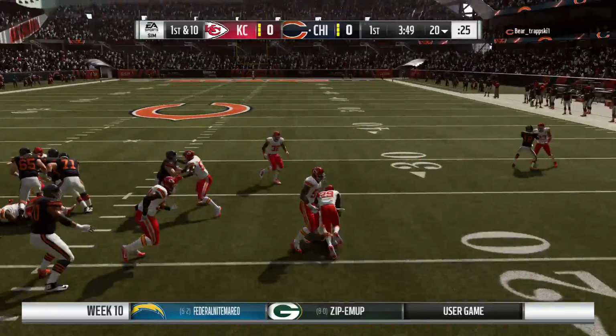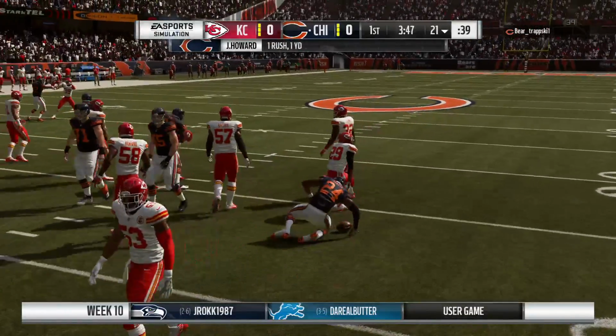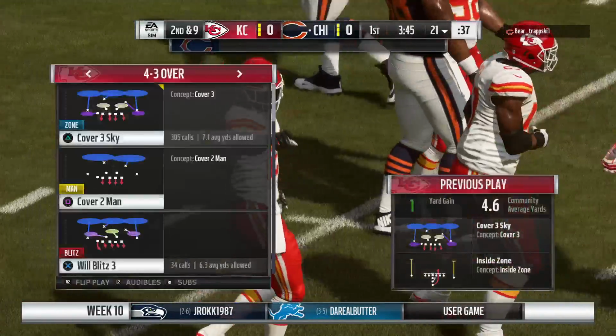Here's carry number 1 for Jordan Howard. Fights forward for only about a yard up to the 21.